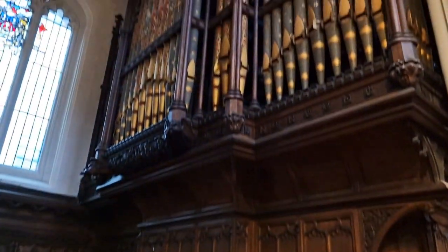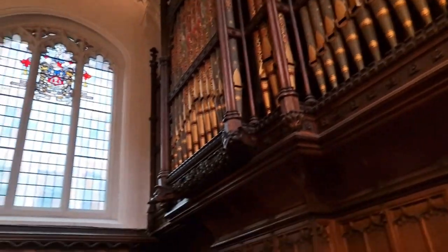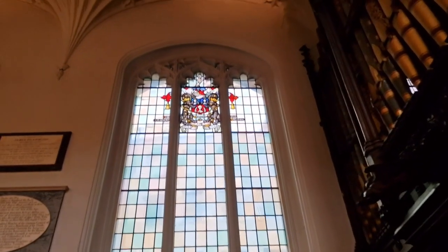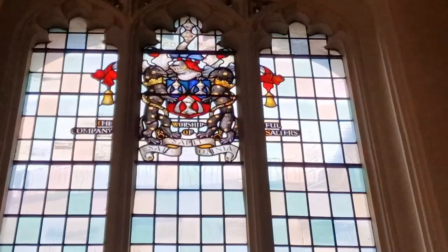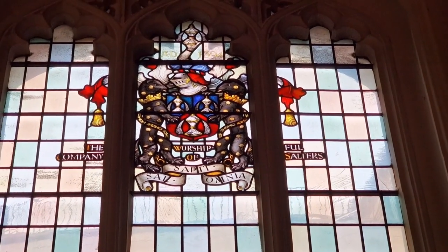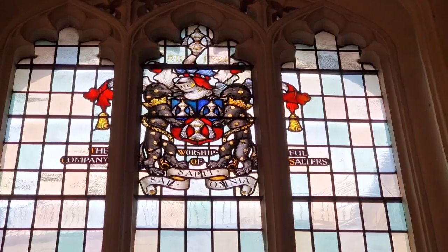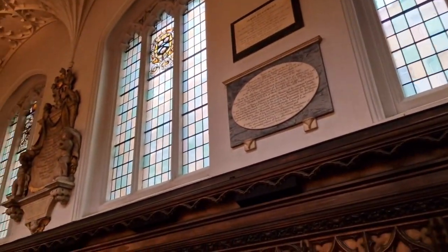Here's the other side of the organ. I'm not taking shed loads of photos because I've taken quite a lot of the stained glass, which is one of the main things I like. Plenty of memorials here for anyone that likes that too.